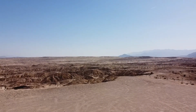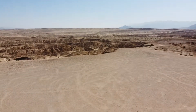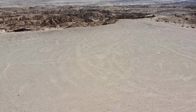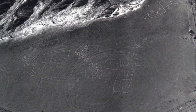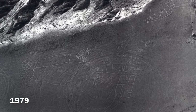But you won't have to go all the way to Peru to check out some really cool intaglios. We have several located throughout the Southwest, all along the Colorado River, and even down here in the Yuha Desert. In the early 1960s, these were spotted by a Border Patrol agent that was flying over the area. And in 1975, they were heavily damaged by off-road vehicles.